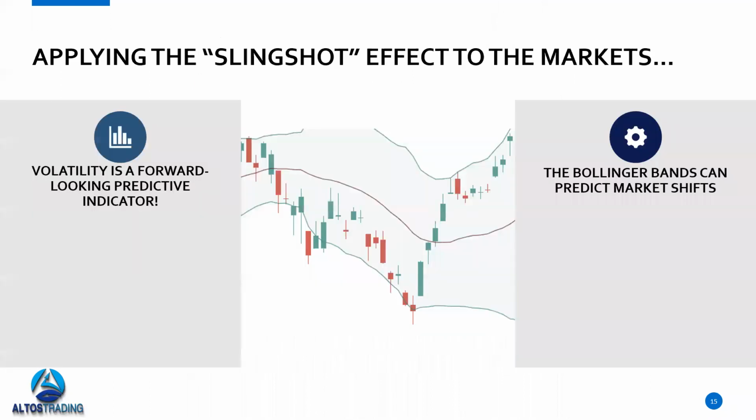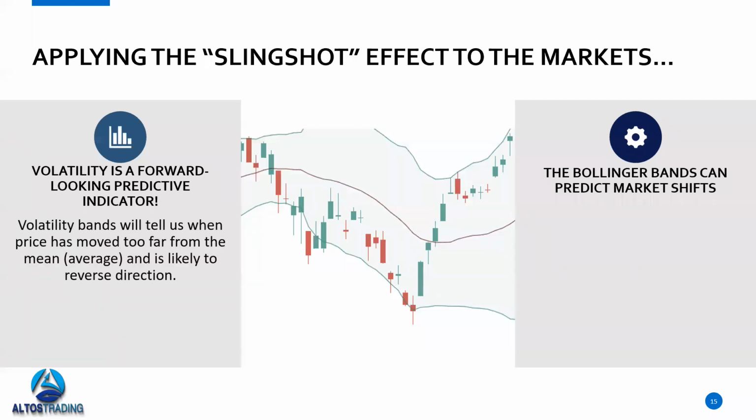All right, so let's look at how to apply the slingshot effect to the markets. I mentioned volatility is really one of the only forward-looking predictive indicators in the market. And the volatility bands that we're going to use tell us when prices move too far away from the mean, or the average, and are likely to reverse direction. And so the bands that we use for this study are the Bollinger Bands.